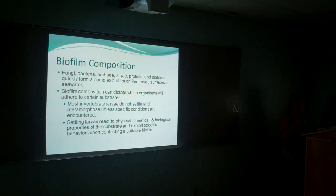Fungi, along with these other microbes, will immediately form a complex biofilm on all surfaces that are immersed in seawater. Like I was saying before, these early successional species, which are the biofilm components, can dictate which organisms will adhere to their certain substrates.